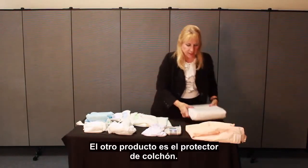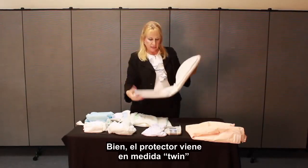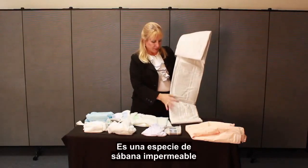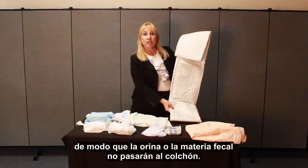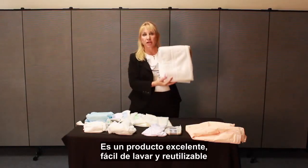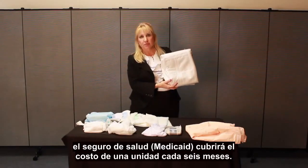The other product is our Mattress Protector. Now the Mattress Protector is a twin size. It fits on a twin size bed, and this you would put on the bed, and it's a waterproof sheet with a plastic interior so that any urine or feces will not get onto the mattress. This is a wonderful product. It's washable and reusable, and Medi-Cal will pay for one every 6 months.